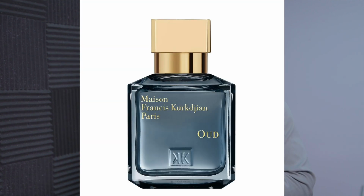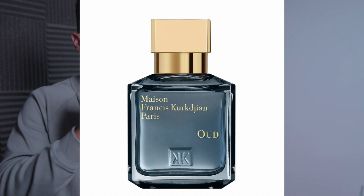The next one is MFK Oud, Maison Francis Kurkdjian Paris. They have a lot of different ouds, like silk oud, but this one's one of my favorites, and it's just a regular oud. If you're interested in getting your toes wet with oud, and you're scared of how strong it is, because everybody knows oud is very strong, either you love it or you hate it. But there's a beautiful in between, and I think this one is that one where you're going to love it. It's a very soft one, but you still smell the oud, you still feel the power, but it's mellow and not going to bother a lot of people.